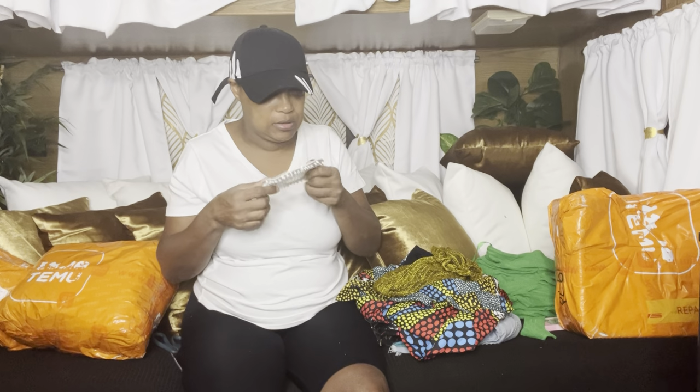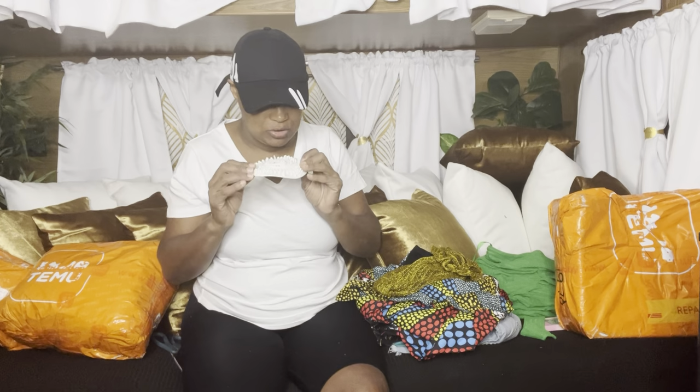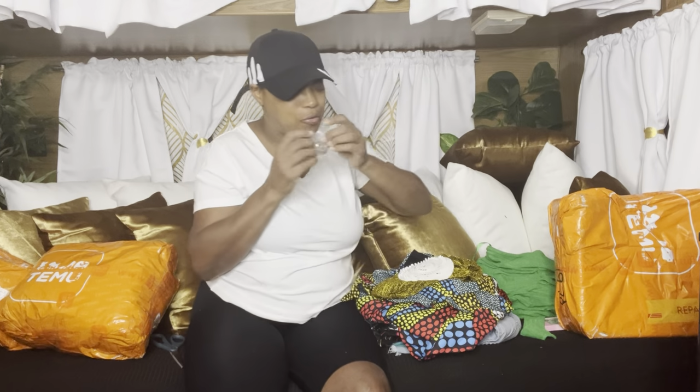And this is some stuff for my sink or bathtub, wherever I try to put it. I think it go like this. I'm not sure. I don't really remember what this is for, but I think it's for the sink. I got to go back and look at my order, y'all.